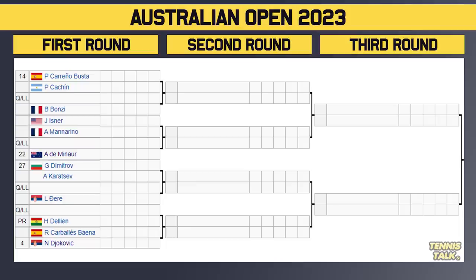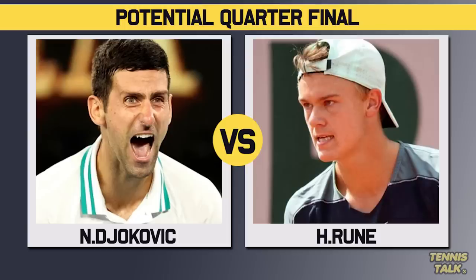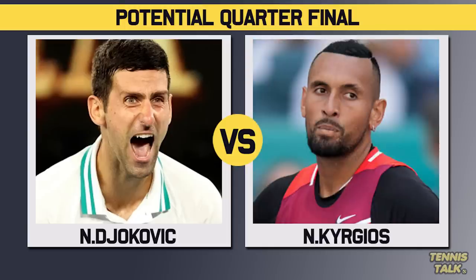Djokovic, Dimitrov, third round. Carreño Busta, Djokovic, fourth round. But again, I think Nole likes his draw. He's got a very good draw compared to Rafa, for example. Quarterfinal opponent, potentially, we've got Rublev taking on Djokovic. We could have Runa versus Djokovic in the quarterfinals, or even Kyrgios versus Djokovic in the quarterfinals. Quarterfinals onwards are going to be tough for Nole, but he has got a good start to the week with those first couple of opponents. I would say are very winnable.